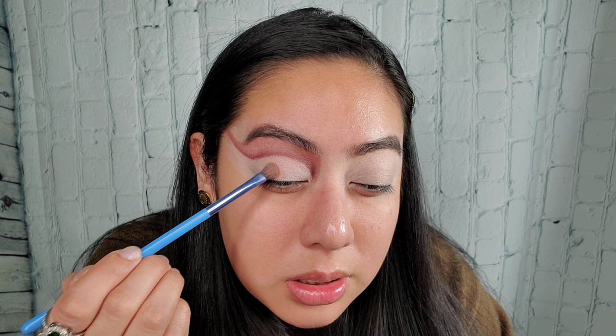With the fine liner, you're just going to go back in and fill this a little bit. I'm going to go with the Iconic, and I'm going to grab this brush from Lavish, which is the same one I used earlier, the pencil one. And I'm just going to, on my tear duct area, dab a little bit there.